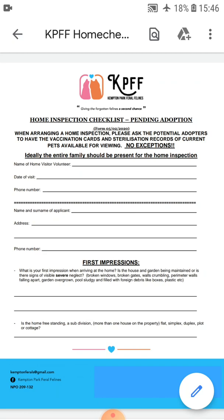The reason why we're asking for this is although people say that vaccinations and sterilizations are done, we did a few spot checks with the last home checks, and it did turn out that some of the vaccinations were done as far back as 8 years ago. So that is definitely not responsible pet ownership. You don't want to rehome to a home where people do not take responsibility for their pet's well-being.